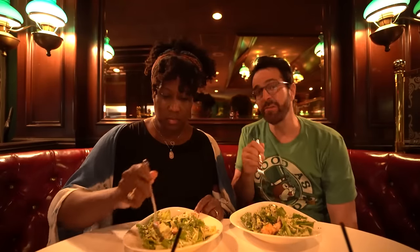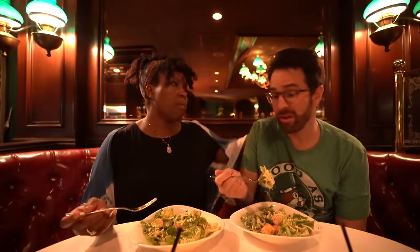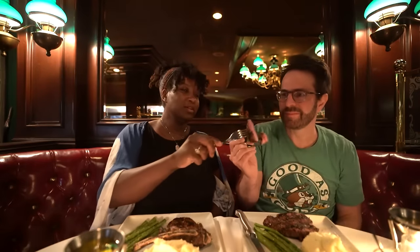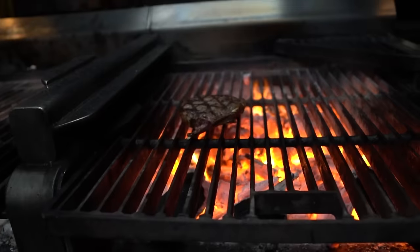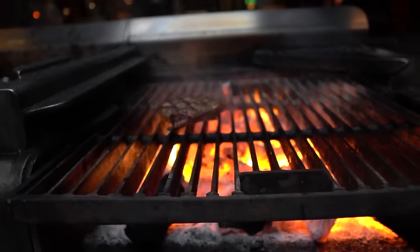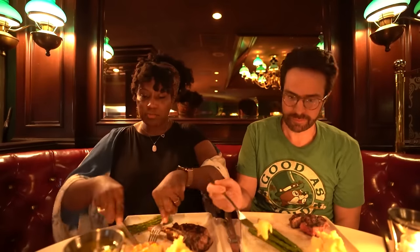Yum, yum, give me some. You really taste the flame from the open fire pit that they have back there. That's good. That smoky taste. Yeah. The salt and pepper. That's good. A nice piece of steak without sauce is always top notch. Just want it kind of simple.